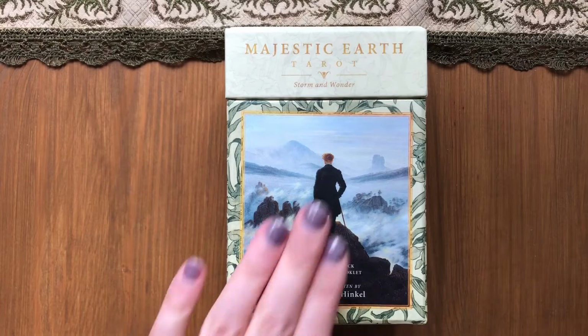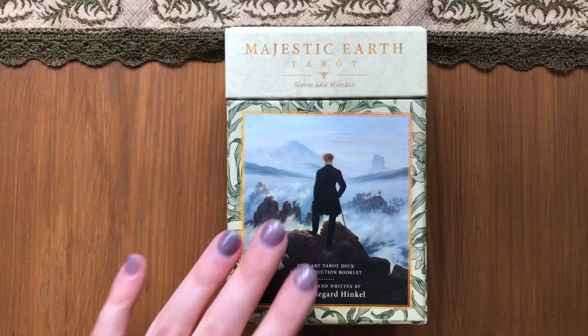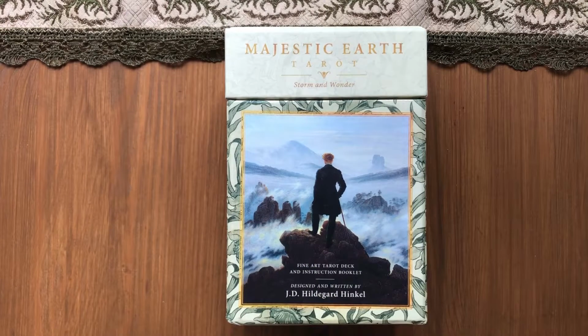The Majestic Earth Tarot. Like I said, at first I saw a walkthrough of this deck when I started reading tarot, and I looked at it and I was like, I could never read with it. It was too intuitive and I don't think I got anything out of the images when I first watched the walkthrough. I remember that it was still available somewhere, and I know a lot of people were excited to get it, but I was like, nah, I don't need it. And then a few months went by and I started reading and I was like, oh, it's actually a lovely deck and I want it, and it was out of print.